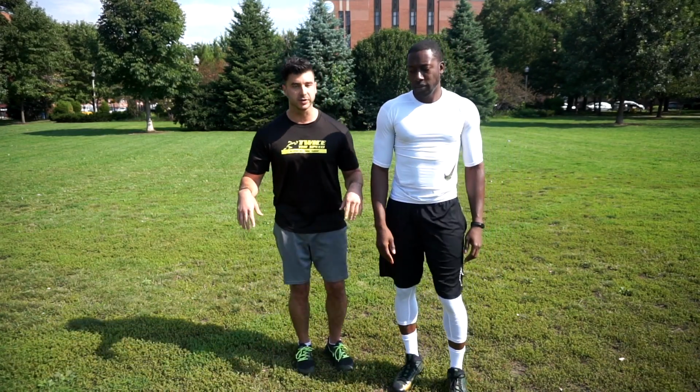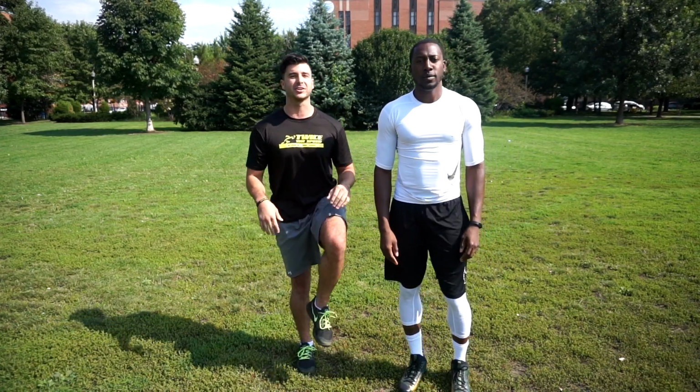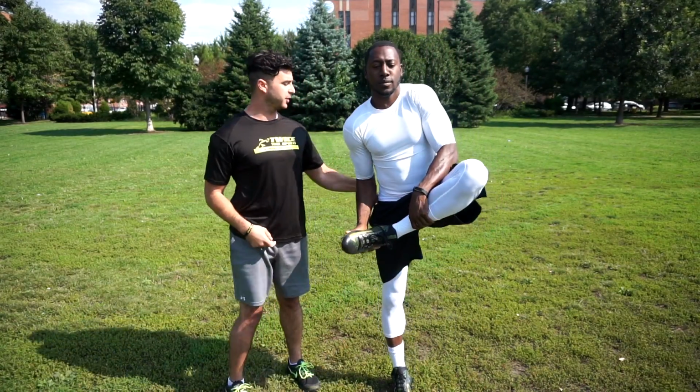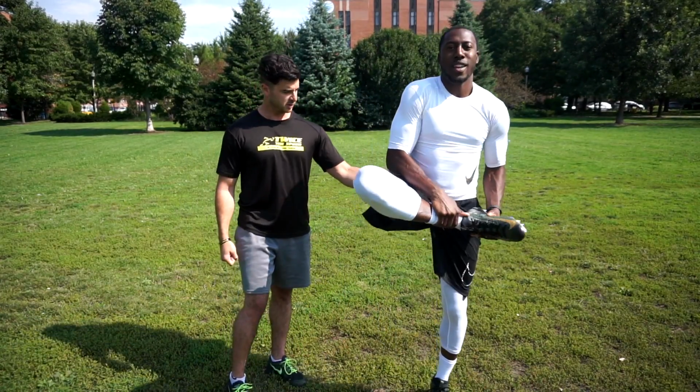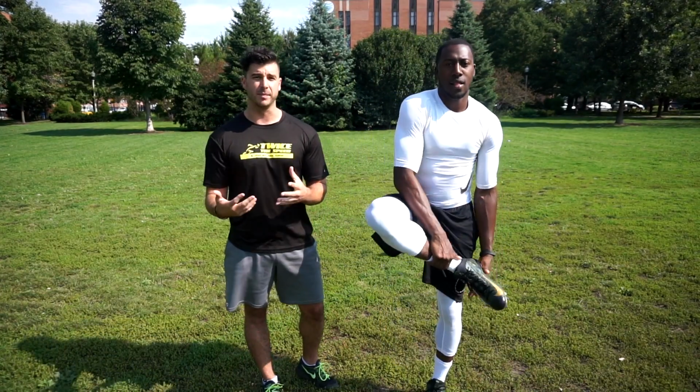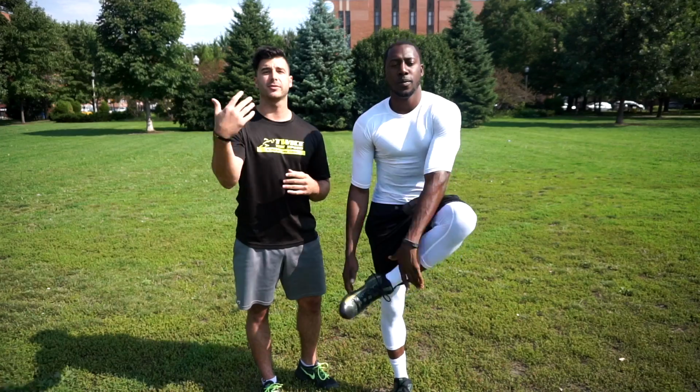Once you're done with the 10, you're going to do the same thing, but you're going to pull up on your knee and your ankle just like this. And this is going to work your hip abductors. You should probably feel it right in here when you pull up, right? Right in there. Yep. So this is actually heating your muscles up. We don't want to cool them down before you're getting ready to sprint.